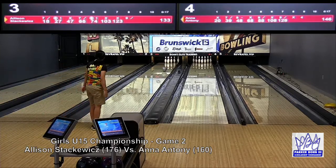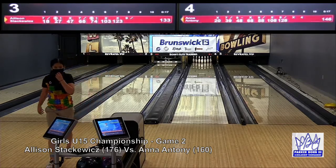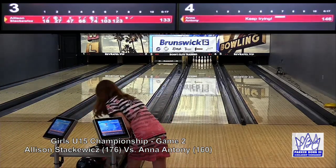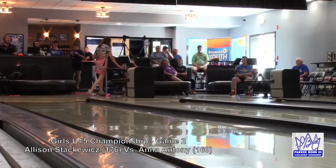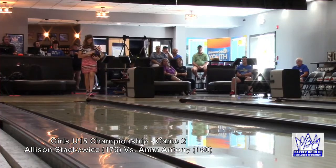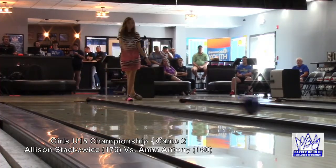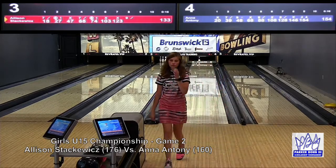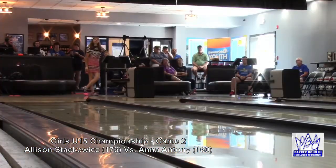Looking for the spare here. It's going to go just a tad light, leaving the 2-5 on that. Not the frame she was hoping for in the 9th. And with that open in the 9th frame, Allison can take it home here. All she needs is, she just needs a mark here, it looks like, in the 10th frame. Going a tad light, leaving a 2-pin. Another 9 count, doing, like we talked about, what she's supposed to be doing.